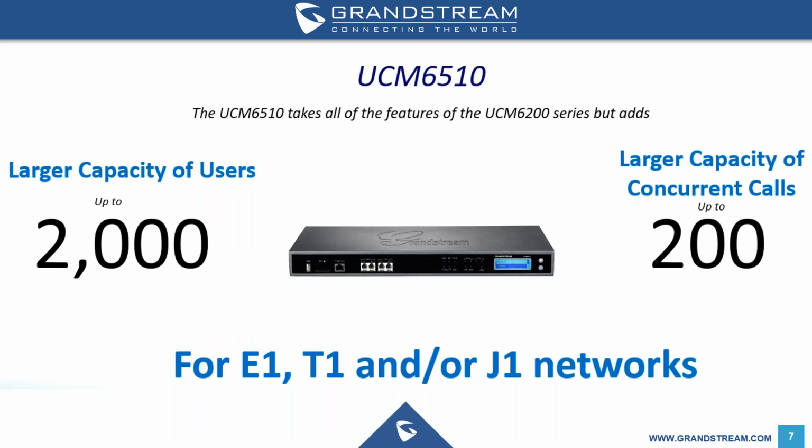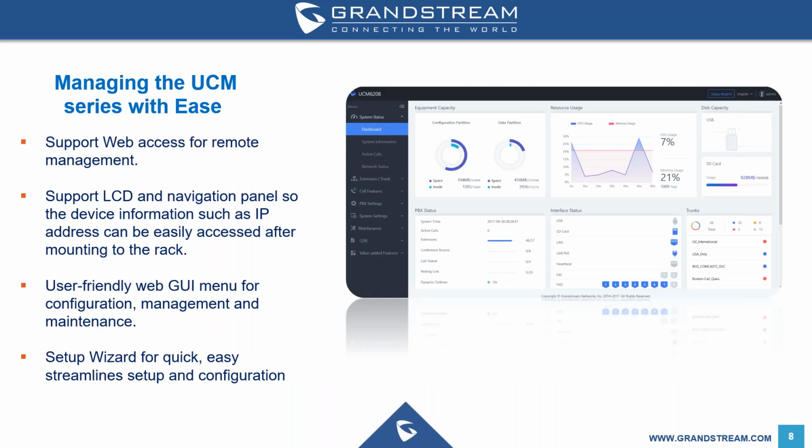Now, the UCM 6510 is a very similar device to the 6208. It's a rack mountable unit, but this one comes with one T1. It's an E1, T1, or even J1 network port that you can connect your PRIs to gain more lines. With this larger appliance, you can have up to 2,000 extensions, and the concurrent calls you can increase up to 200. So this is one of the benefits of the UCM 6510. Other than that, it also shares the same firmware, the same call features, the same configuration. Everything is exactly the same as the other two models that I showed you before.